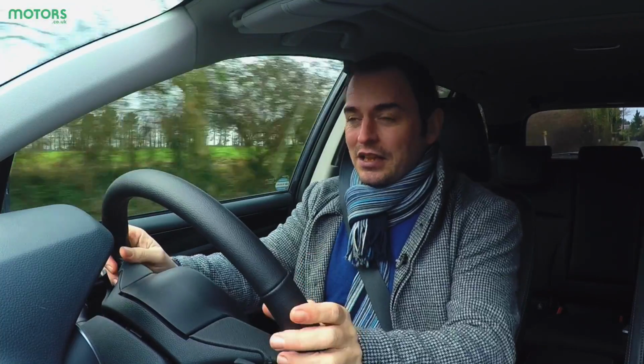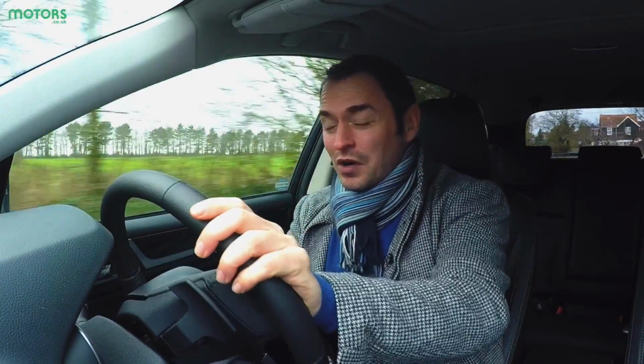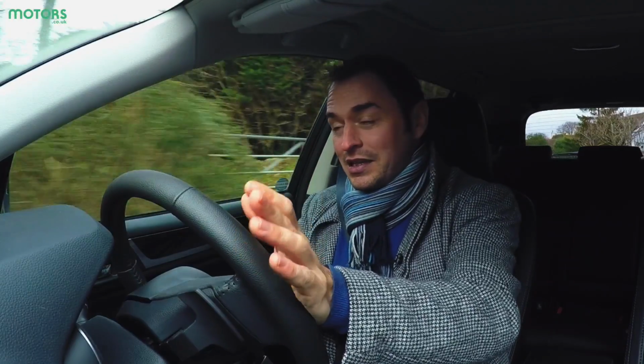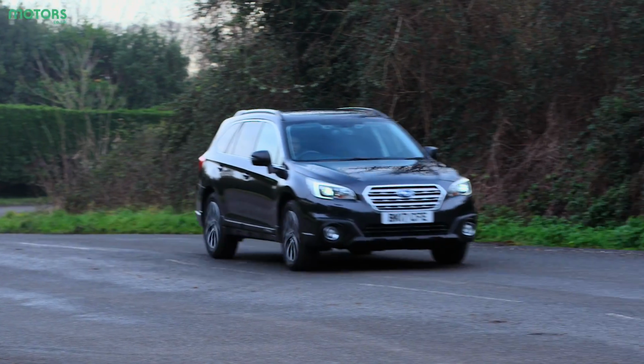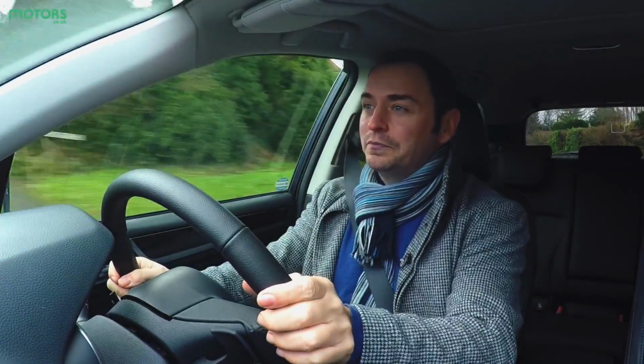The Outback's engine lineup isn't what you'd call vast. In fact, when you line it up against rivals from Audi, Mercedes and Volvo, it looks rather sparse. There are only two engines available, a 2-litre diesel or a 2.5-litre petrol. Now, petrol is available with a CVT automatic gearbox, while the diesel is available with the same CVT box or a 6-speed manual, and that's the one that we'd go for.